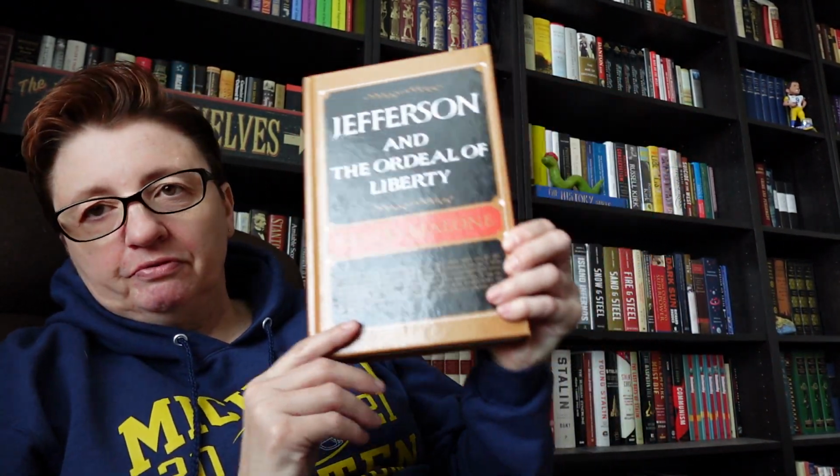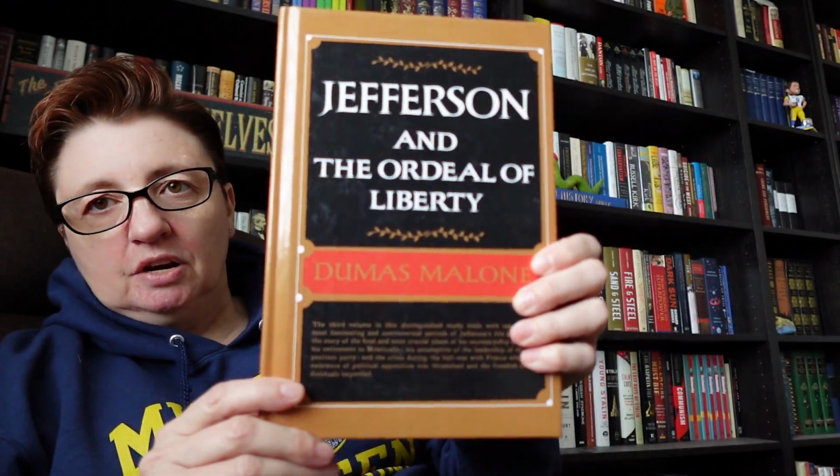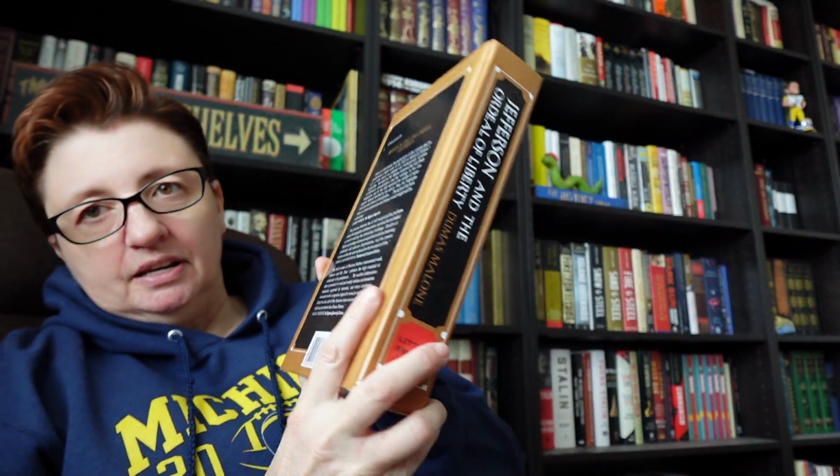And then they had one of them on Book Outlet. Now, I should have known it would not be the original printing. It's this lightweight, cheap paper with a naked hardcover, so whatever. But it's Dumas Malone's. I'm sure this is the 3rd volume in his biography of Thomas Jefferson. So this is Jefferson and the Ordeal of Liberty. As you can see, it's a naked hardcover, no dust jacket.